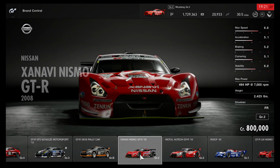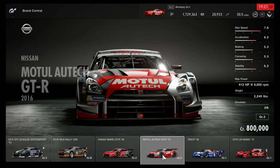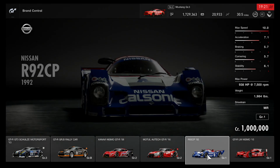They've got some Nismo cars. This one's got 492 horsepower. This GTR is a GR2 car, and it's got 612 horsepower. And now we're getting into the actual true race cars.